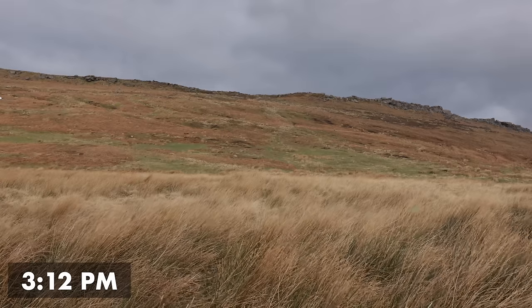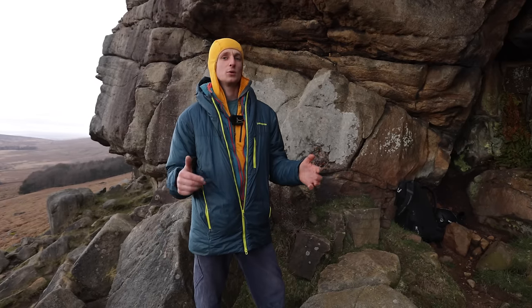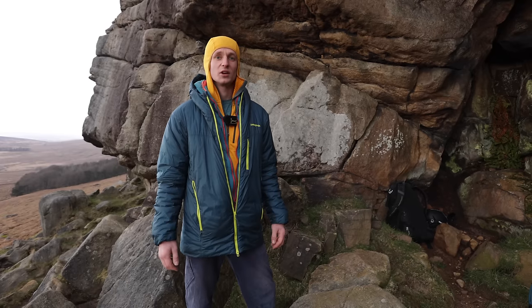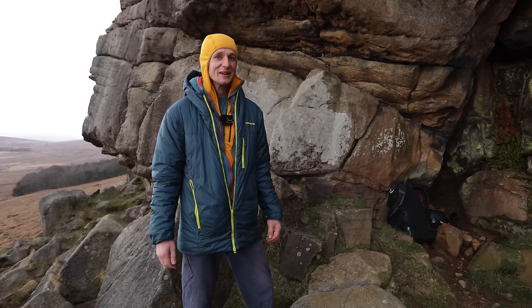So we're at Stanage Popular End and this is the first climbing session of the day. We are here doing a sort of mileage technique session. We're gonna film it because that's gonna come out in another video. So in this video, we're gonna show you behind the scenes as we're making the video and as I'm doing the technique climbing stuff.